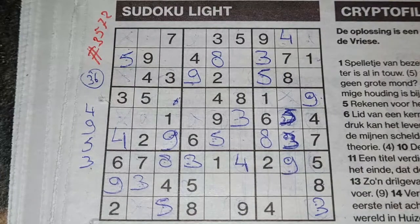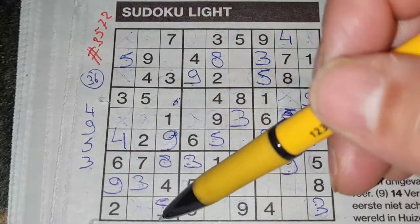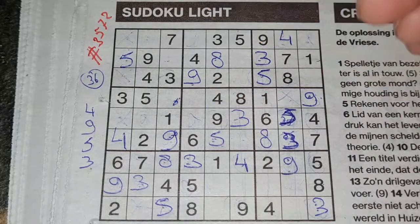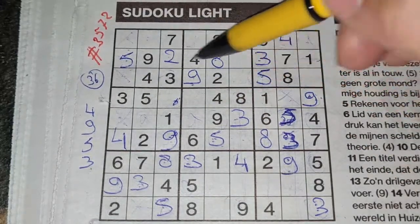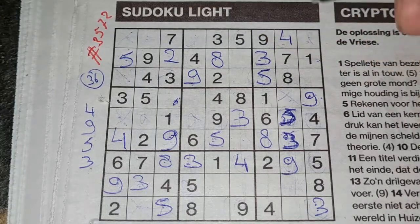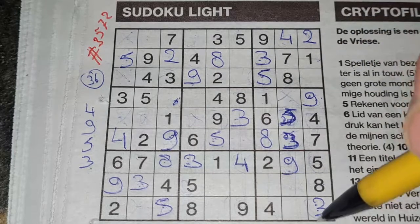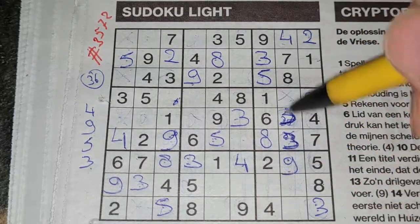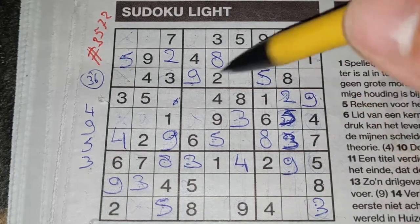2 in the first column, 2 in the second column. So in the third column, the only place for the 2 should be here. 2 in the third row, 2 in the second row. So in the first row, the only place for the 2 should be here. 2 in the last column, 2 in that column. So the column between, the only place for the 2 should be here.